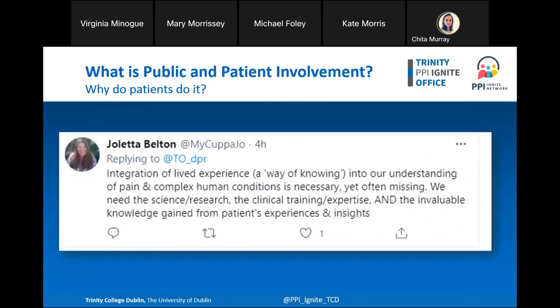And the other part to it, and I really love this explanation by another patient, is that they have a sophisticated view about the fact that they don't know everything. They are experts in their own lives and in living with the condition that they have. They don't consider themselves to be the person who knows everything. They see themselves as a voice and a way of knowing that is helpful to work with clinicians and with people with a research background who understand methodology and epistemology.